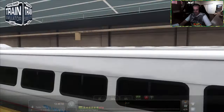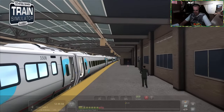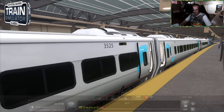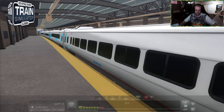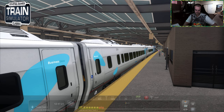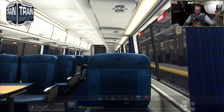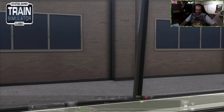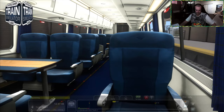I went past the platform a bit there. I think I've gotten all of it open anyway. Yep, I got it all open anyway. I'm about to go through the wall. Oh, she disappeared. Speeding, Godfather, slow down.